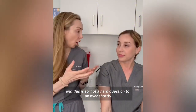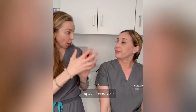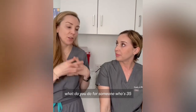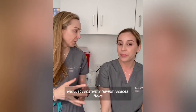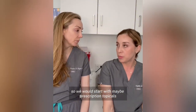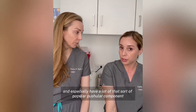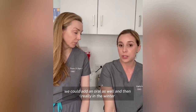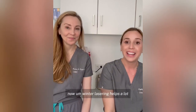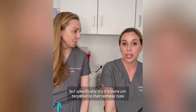And this is sort of a hard question to answer shortly, but in regards to orals, topicals, and lasers, what do you do for someone who's 35 and just constantly having rosacea flares? I think we like to keep it simple, or at least start simple. So we would start with maybe prescription topicals. If they're really inflamed and especially have a lot of that papular or pustular component, we could add an oral as well. And then really in the winter, which, thankfully we're approaching the summer now, winter lasering helps a lot, but specifically it's more targeted to that redness type.